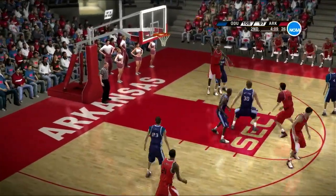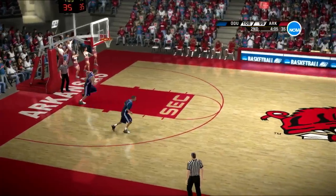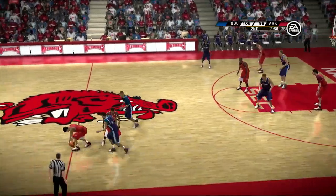He gets that ball in the low block and immediately goes with a shot. I tell you, good post play because the footwork was excellent. So many guys walk with their pivot foot. He does a great job showing ball fake, and good footwork keeping his pivot foot down.